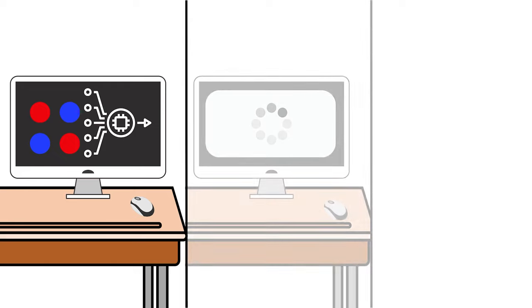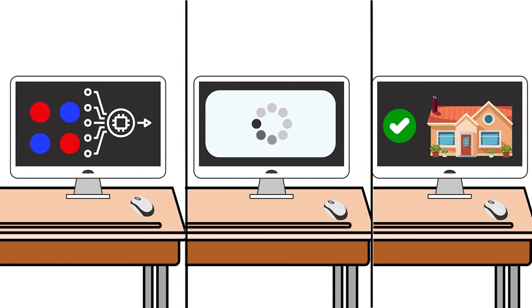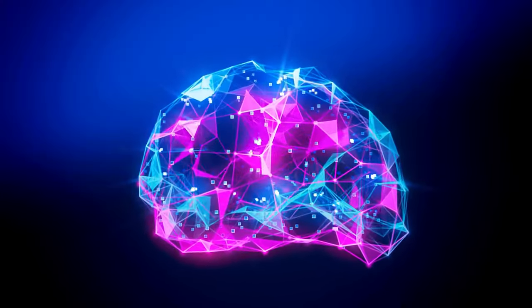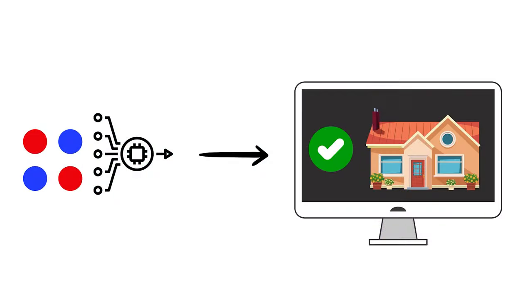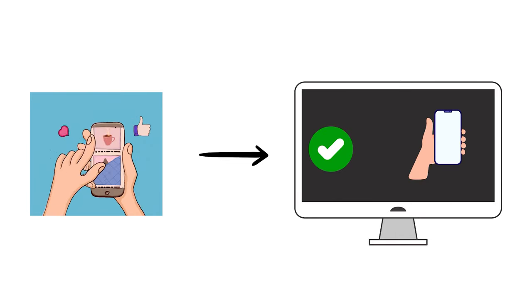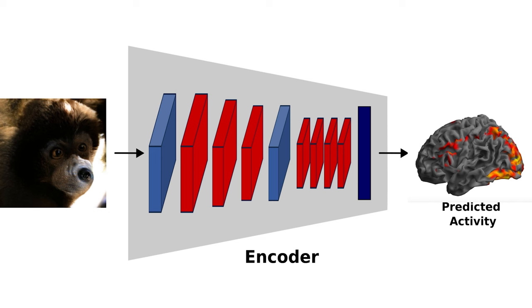Similarly, we test the ML model on unseen inputs to know if it has learned the right patterns and can tackle new questions. Deep learning, or DL, takes this one step further by allowing us to use even more complex inputs and outputs. In this case, the inputs and outputs could be images, text, videos, or even brain scans. In the experiment we just did, the question-answer pair is the image and corresponding brain fMRI activity. When given an image, the model must be able to predict the brain activity it would produce. We call this the encoder.